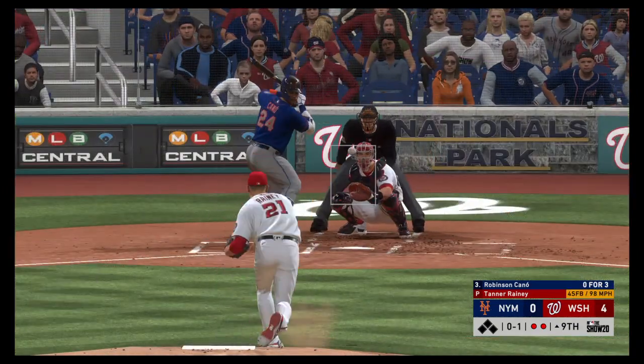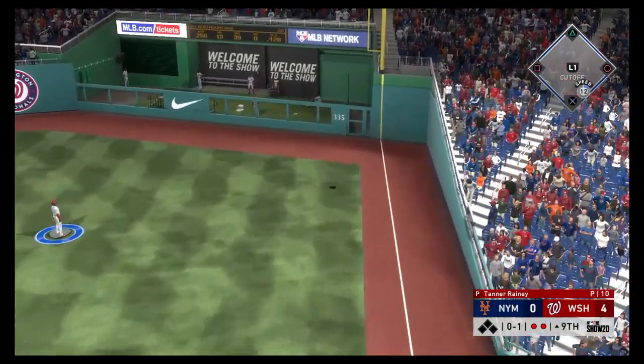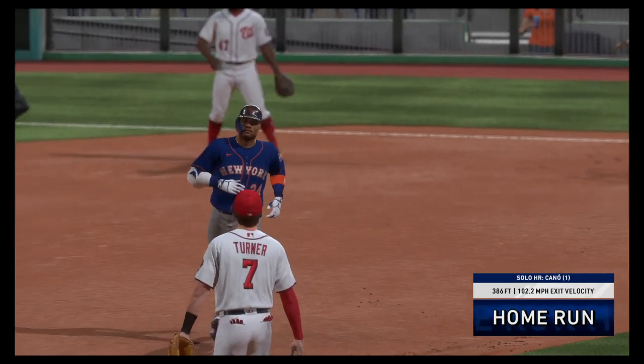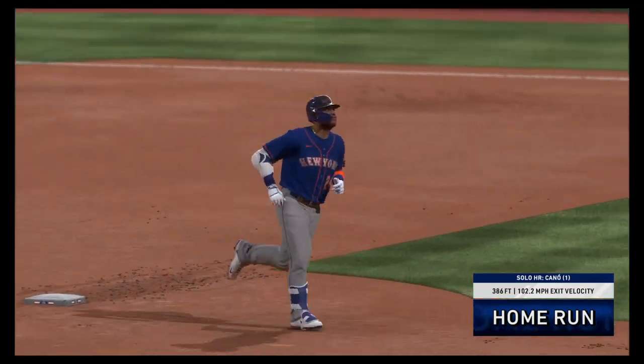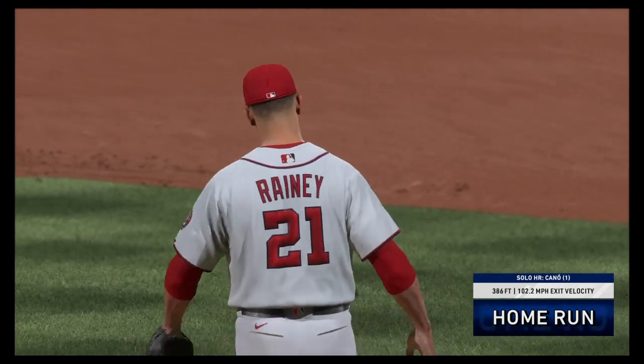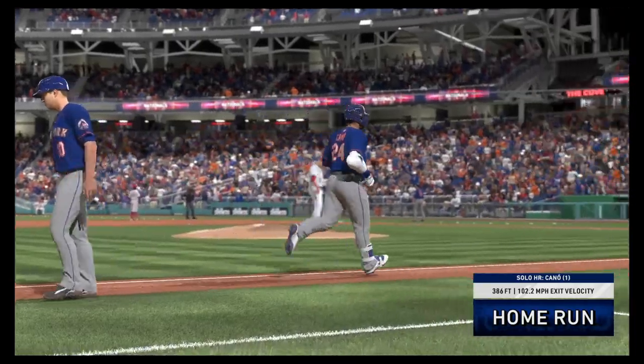Robinson Cano is at the plate now as he looks at strike 1. Cano connects as this is to deep right field. Into the second deck and gone. Robinson Cano, a solo home run. As they get on the board, it's 4-1 now.